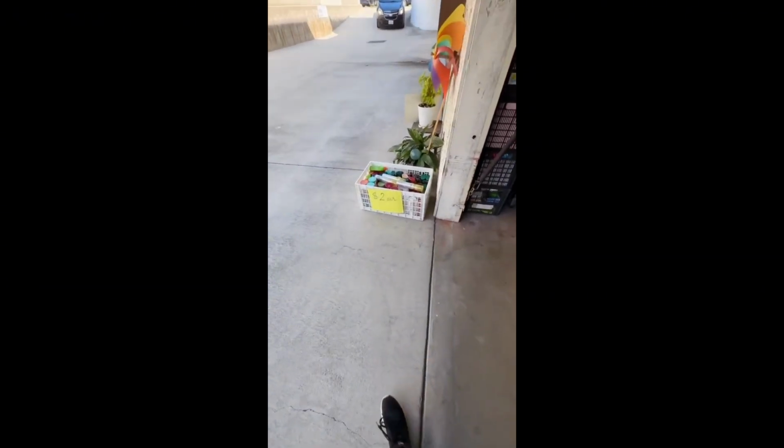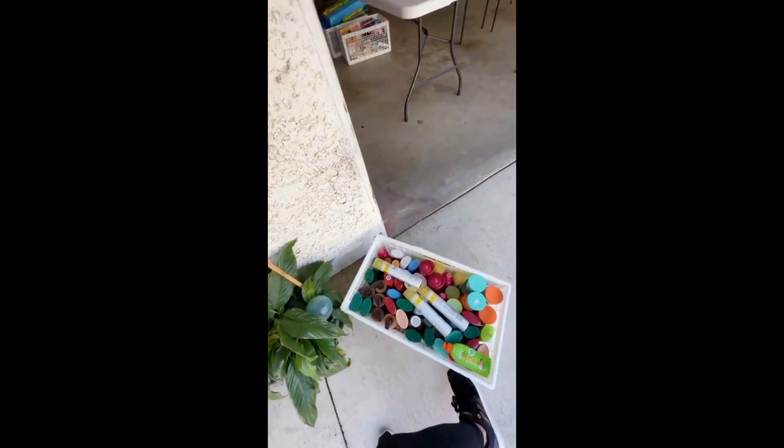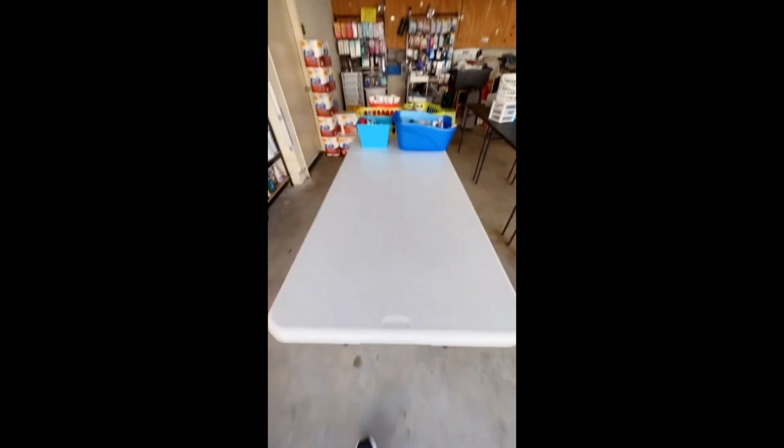So now all I need to do is to take my red sign out of the road. Oh my gosh, this is heavy. So then no one will come in. But yeah, y'all.